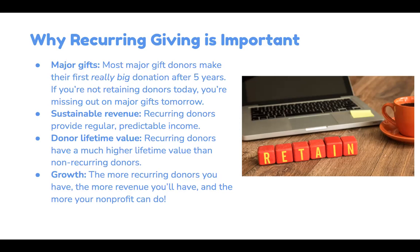And even a monthly gift of like $20 per month can really add up over a donor life cycle. So if they give $20 per month for 5 to 10 years, that's a lot of money, even though on a monthly basis it doesn't seem like very much. They really can become important sustaining supporters who are the glue of your nonprofit. And it's a very predictable way to grow your nonprofit. The more recurring donors you get, the more sustainable income you get, the higher your revenue goes, and the more you can do for your cause. So if you're interested in growth, recurring giving is extremely important.